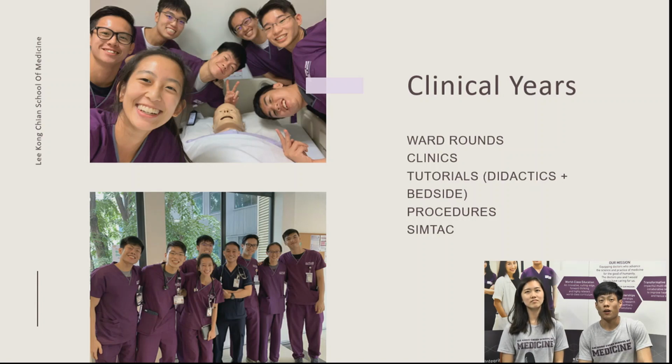We also get to do several procedural skills such as blood taking and inserting a catheter, and this will make sure that we are competent when we exit into the workforce.